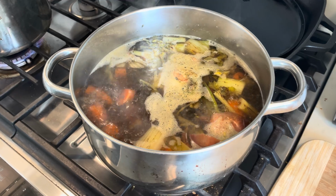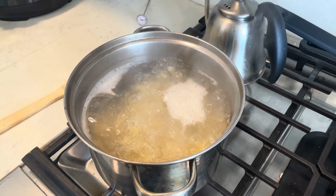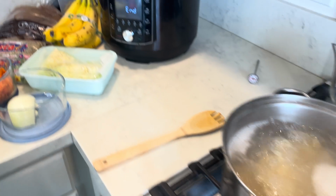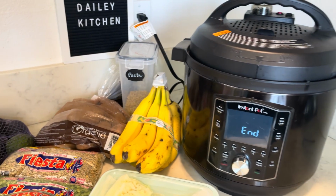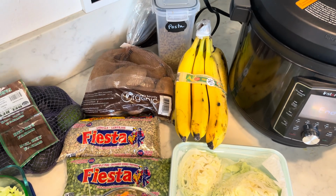And here's just a quick overview of what my kitchen looks like while I'm meal prepping for this cheap weight loss meal plan. I did all of this meal prep. It took maybe about an hour from start to finish, and I was also filming this video, so that took me a little bit of extra time.